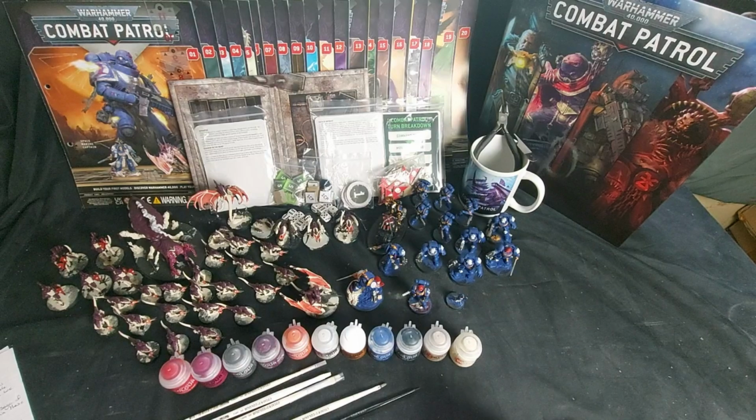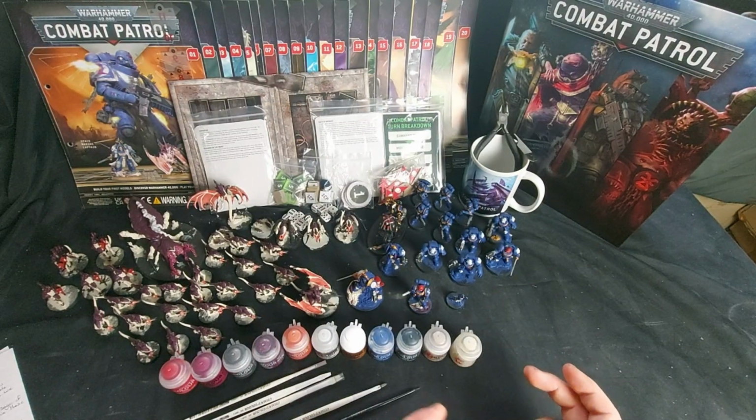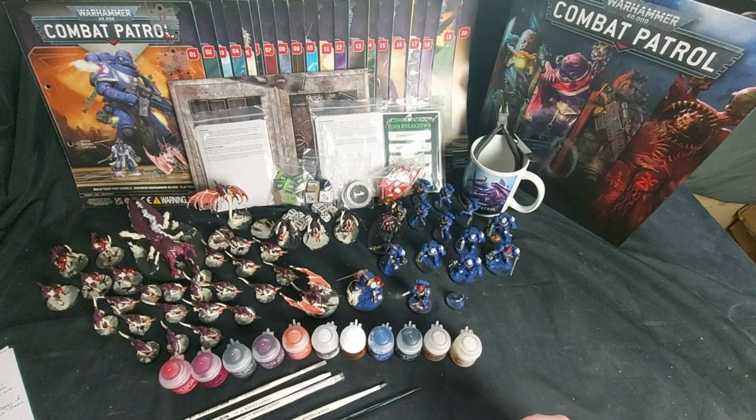I'm hoping when we come to issue 22 and we start looking at the full core rules, we will get some more updated and clarified rules pages. I will say the scenarios have been fun, even if they have had the odd error in places.